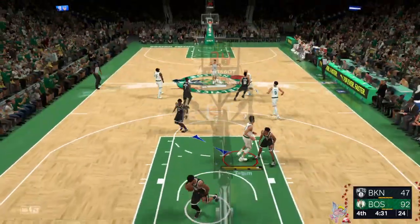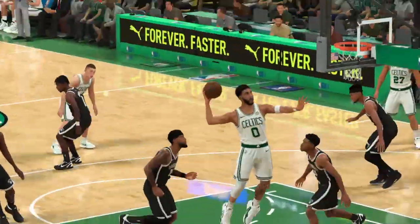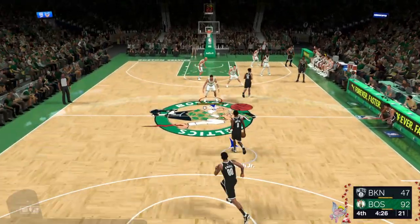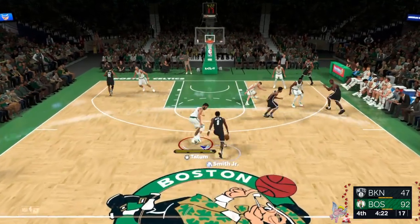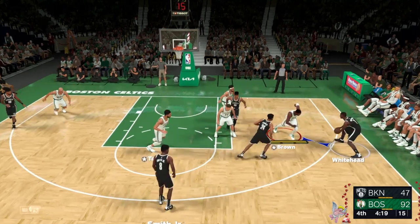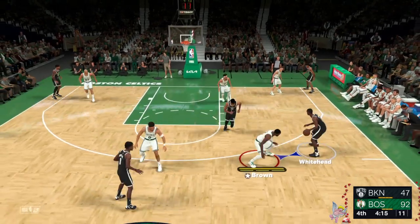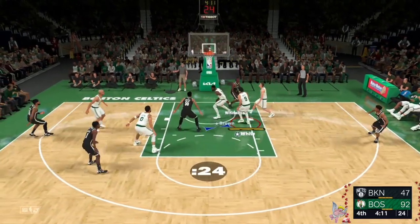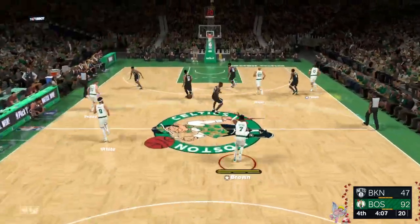And the dunk by Tatum. Quick first step by Tatum. Look out! We're just over a minute and a half now into the fourth. Smith against Tatum. Whitehead deciding where to go with it. Rebounded by the Celtics. Brown's got his 4th rebound with that last one here tonight.